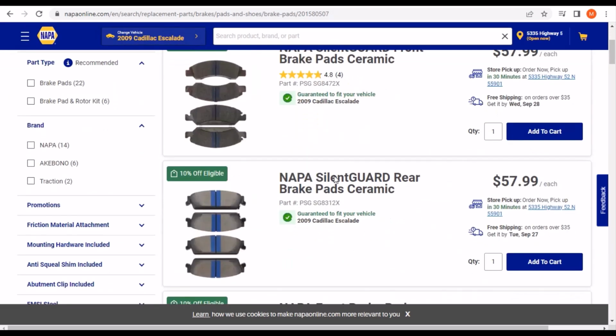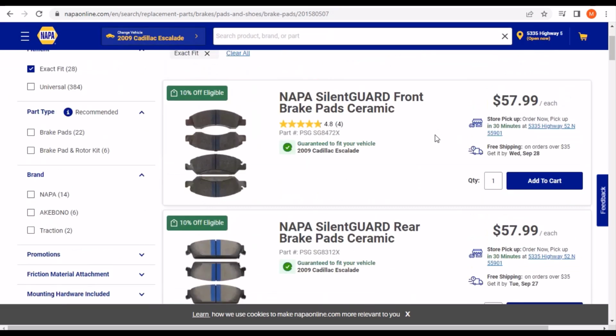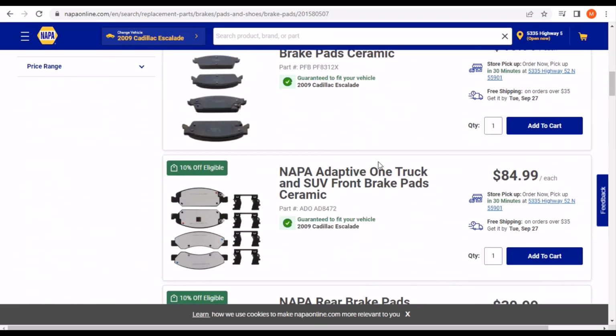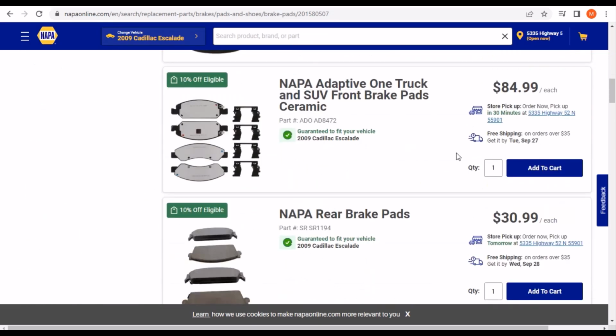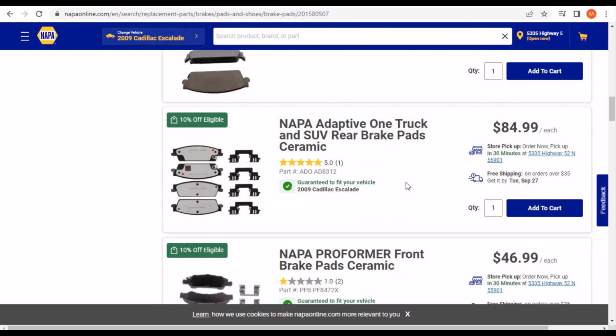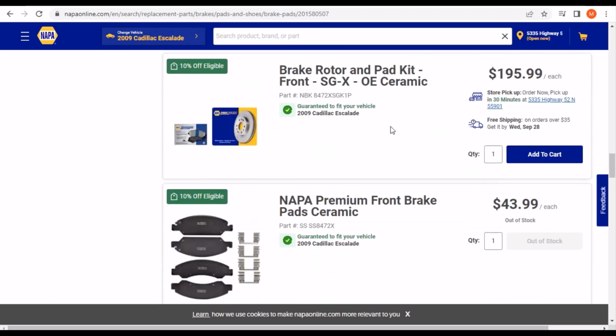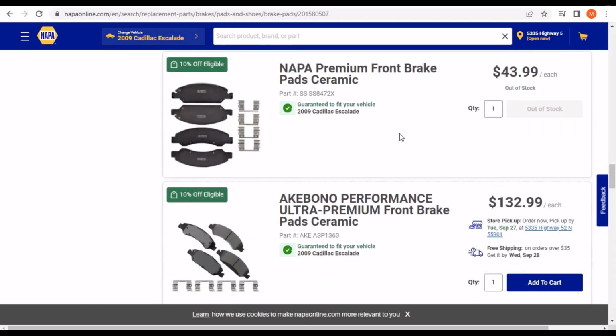And then pads. So you can see pads, again, various options, ceramic pads and stuff like that, quiet pads. They're a step up line, whatever these adaptive ones are, so maybe they're higher quality, or maybe they do something special. This is kind of cool because it's both a rotor and pad kit. So for $214.99, this definitely would have been an option that I probably could have gone with. But obviously RockAuto's was a little bit cheaper, so I went with that route.